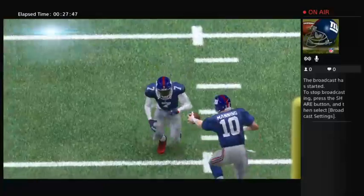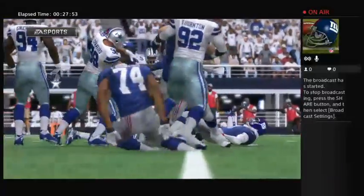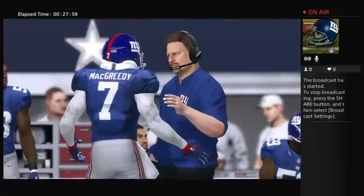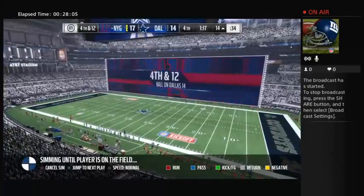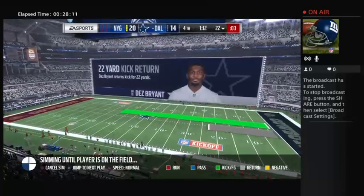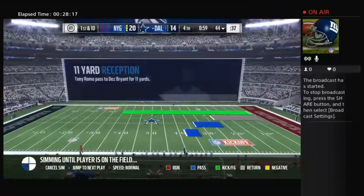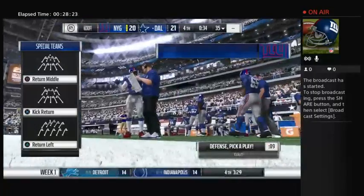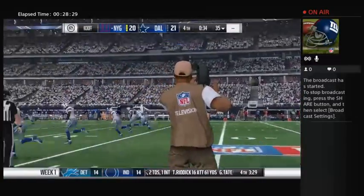Now that was kind of interesting. It appears this coaching staff really trusts this rookie early in his career. They want to get him a touchdown here in his NFL debut. Kick it away after the touchdown.